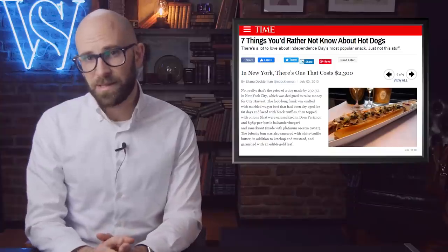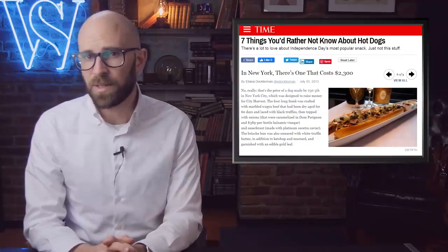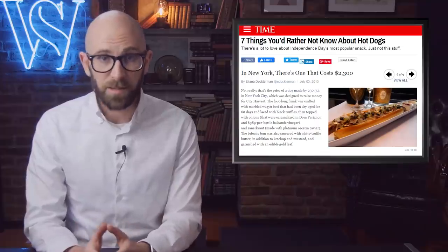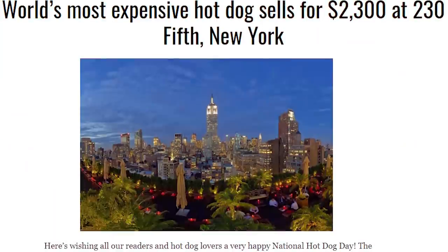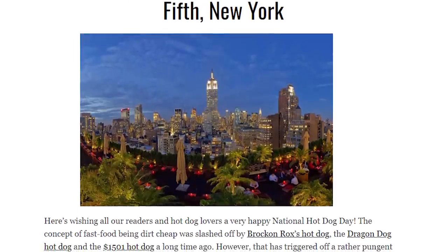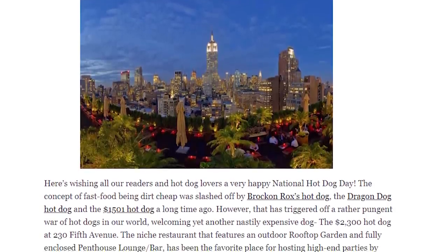By far the most expensive one is sold at 235th in New York City. It's a foot long, made from marbled Wagyu beef that is dry aged for 60 days and laced with black truffles. It is placed in a brioche bun where it's smeared with white truffle butter and organic ketchup and mustard that is imported from France. It's topped with onions that have been caramelized in Dom Perignon and balsamic vinegar that costs $389 a bottle. Besides the onions, there's sauerkraut that's made with caviar, and finally it's garnished with edible gold leaf.